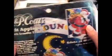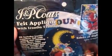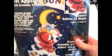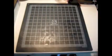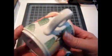I got this felt applique stocking kit from J&P Coats. This she made me pay $3 for. It's not worth $3. I'll probably make, I don't know, maybe 10 on it, maybe 15 if I'm lucky. It's not one of the more desirable ones. You guys know how I like stocking kits, but that one's kind of eh.